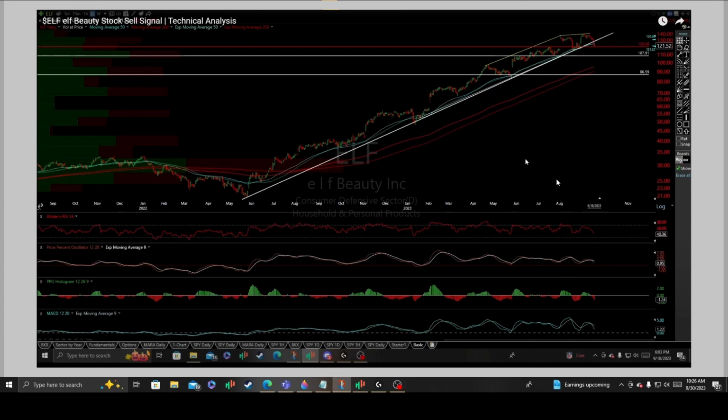Following is an updated technical analysis on Elf Beauty, a company of the consumer defensive sector, household and personal products, where I mentioned on the 18th of 2023, we were trading at a spot price of 121.52, and I issued a sell signal. I recommended considering stepping away from this extended multi-year uptrend line associated with a substantial increase off the mid-May reactionary lows of 2022. And that was a very significant turning point with multi divergences.